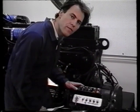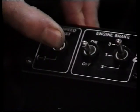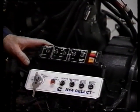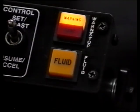There might be more than one fault code in the engine. So to find out, we flick the idle speed switch to plus and we count out the fault codes. If it's the same, then it means there's only one fault code. If it's different, then it means there's more than one.